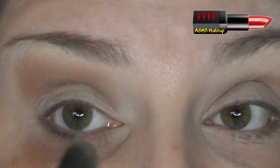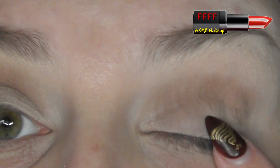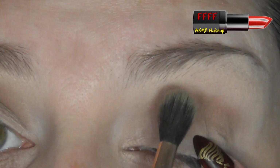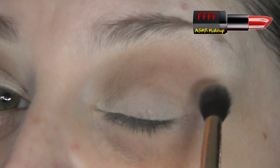And whilst normally the circular movements will blend any tiger striping out, with me, as you can see, the creases are so deep. I will actually blend this out and then I'll show you what I mean about how normally this will work, but it doesn't always. Sometimes it will blend the shades. Sometimes I have to actually very, very gently pull my lid taut.